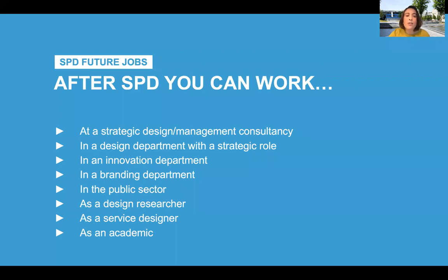And after all this fun and learning, what kind of jobs expect you? There are many possibilities, and generally you should be able to nail your first job within 6 months from your graduation. This could be at a design consultancy or a management consultancy where strategic design work is done. This could be in a design department of a large organization. This could be starting your own startup. It could be in a brand department.